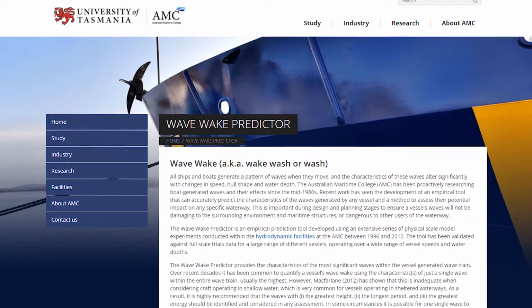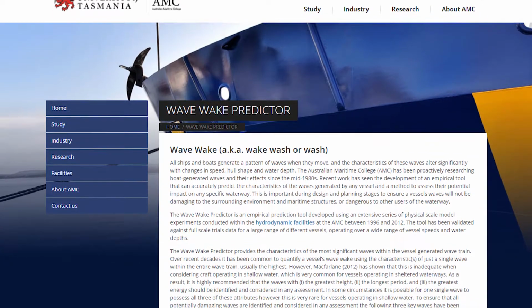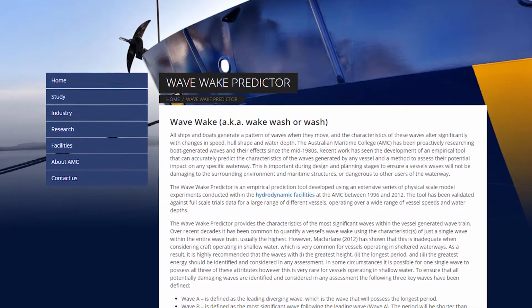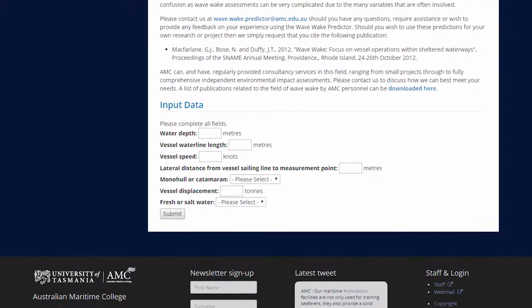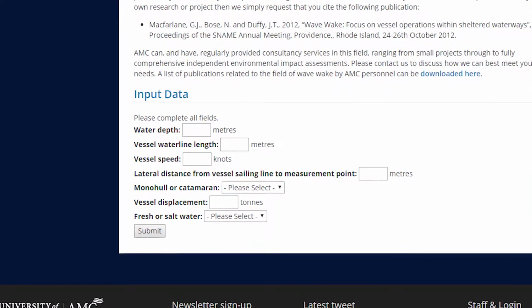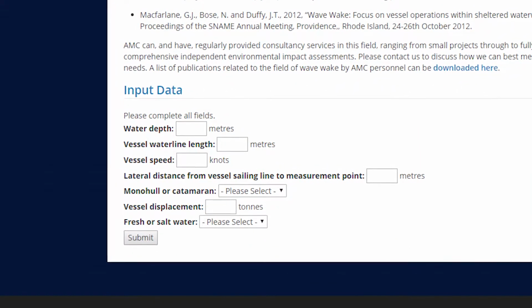With part of our wave wake research, we have also developed an online tool that can help anybody who wants to understand a little bit about the waves that their boat is created, right through from recreational fishing vessels through to full cruise vessels or large ships. That's accessible to anybody and very easy to utilise.